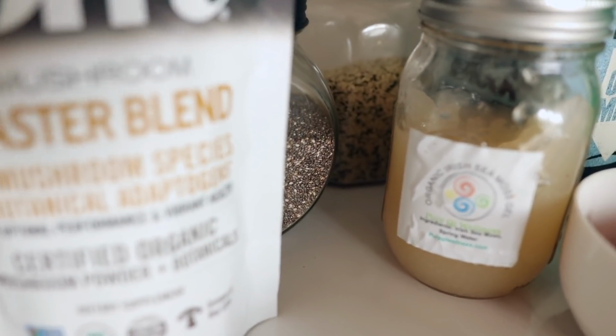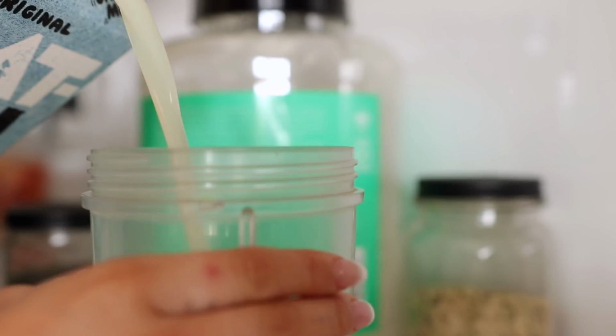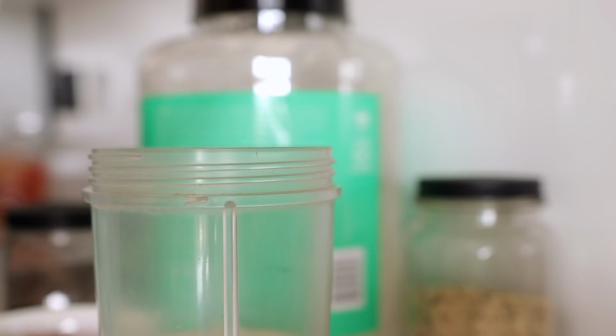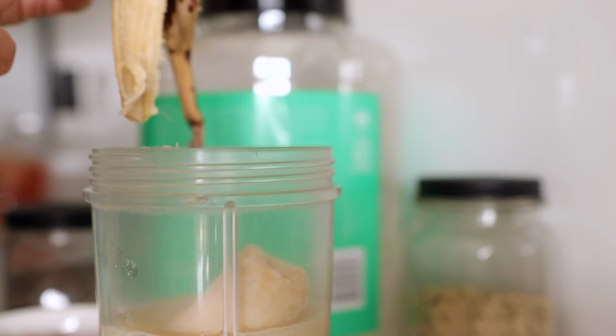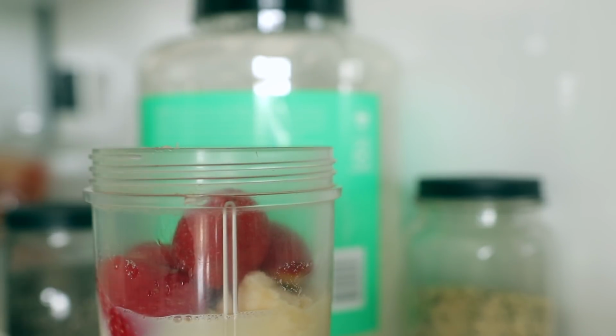I also go in with this mushroom master blend, and then I go in with some Irish sea moss, which has so many benefits, some of which are promoting good digestion, supporting hair, skin, and nails, your thyroid health, gut health. There's a lot of others, but you can look it up. And then of course I add in my banana. I always go in with oat milk or almond milk. Here I'm going in with strawberries. You can add whatever kind of fruit that you like.